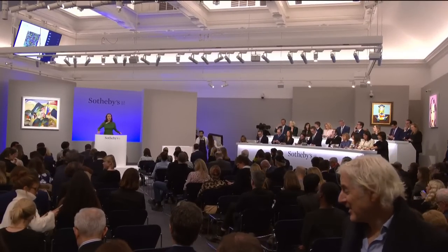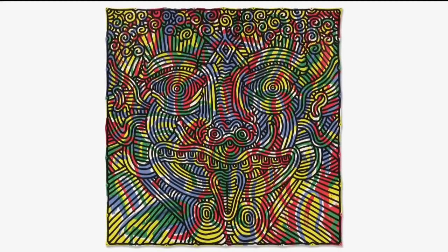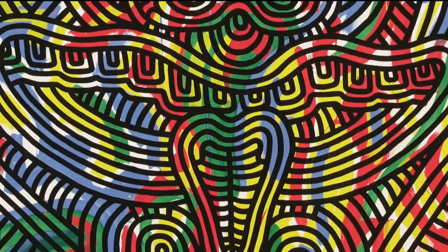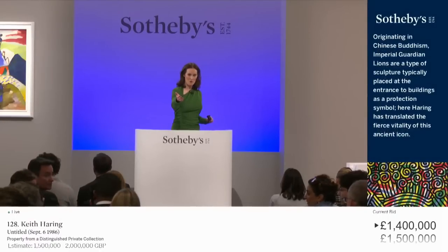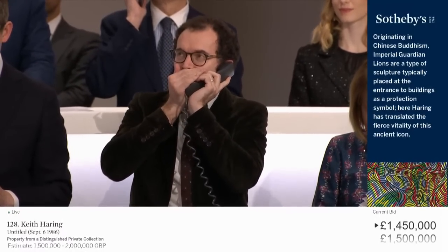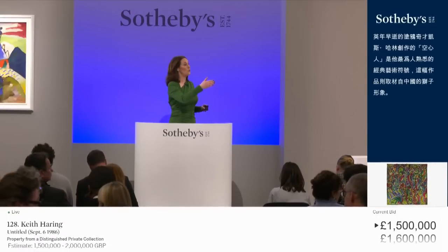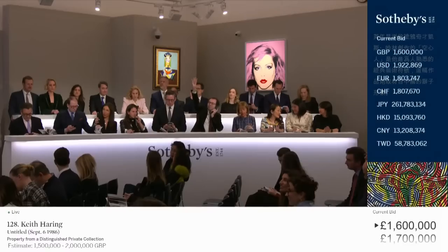Now lot 128 is the Keith Haring monumental work sold as viewed from 1986. And we will start here at £1 million, £1,100,000, £1,200,000, £1,300,000, now £1,300,000, £1,400,000, £1,500,000, thank you, £1,400,000, thank you, sir. £1,450,000, £1,500,000 I have now with Guillaume. You want to try one more? I have £1,500,000 on the telephone. £1,600,000 now with Stefano. Thank you very much. Against you, Guillaume.